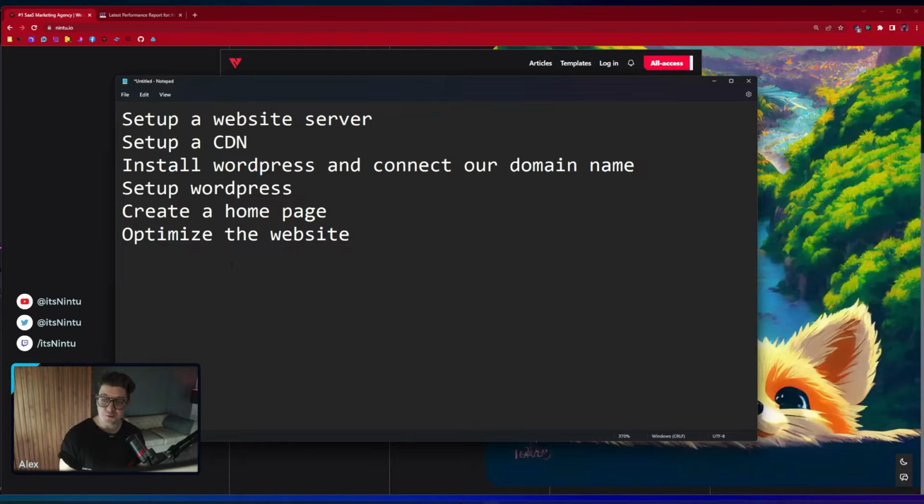We'll then install WordPress and connect to our domain name, set up and configure WordPress so that it loads fast and works at scale, create our first little homepage, optimize the website, and finally we'll run it through a couple of tests to make sure that it's set up the right way and loads in the way that we want it to. Okay, let's get started.